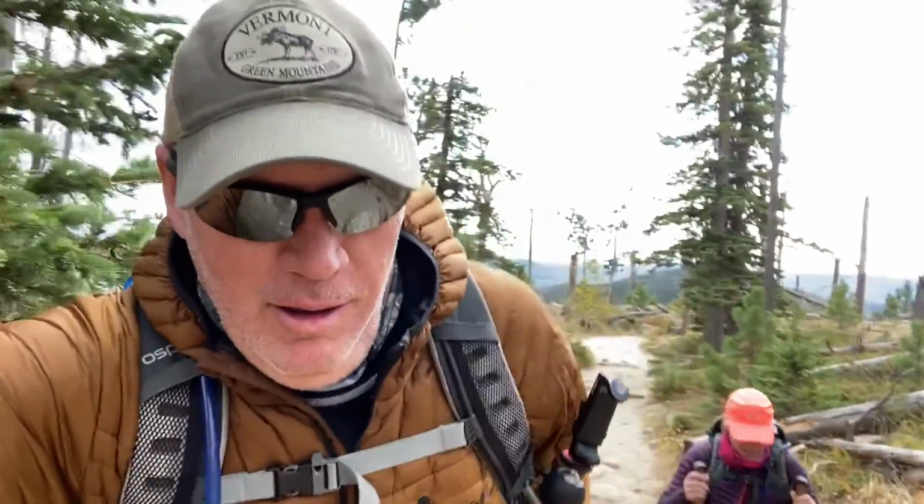We're 3.5 miles in, and it's just right up ahead. So we are almost there. Just some upward climbing, and we've made it.